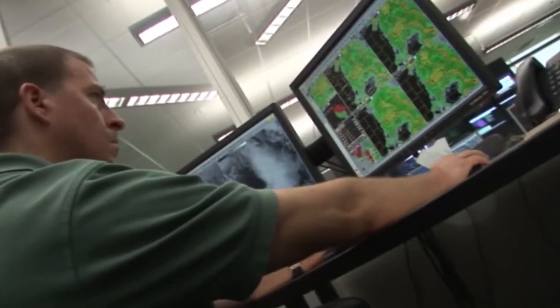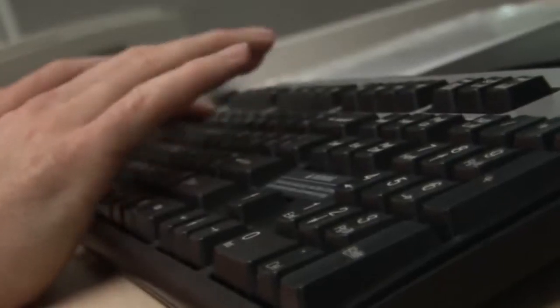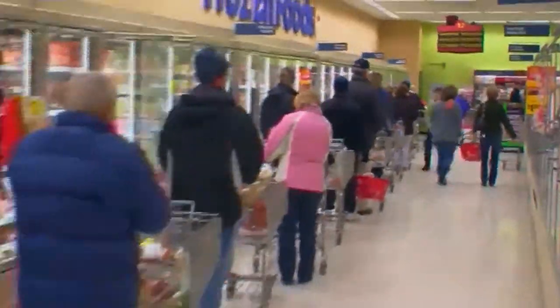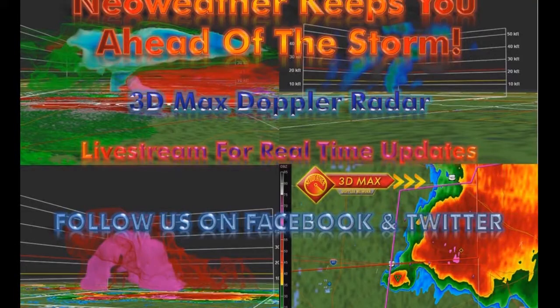What is a weather-ready nation? It's a nation in which society is prepared for and responds to weather-dependent events. And it's the vision of the National Weather Service. It's also the vision of NeoWeather.